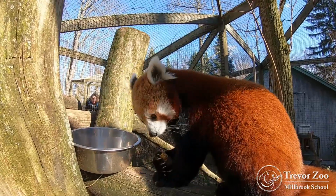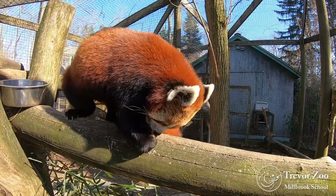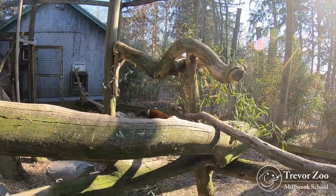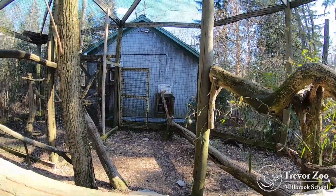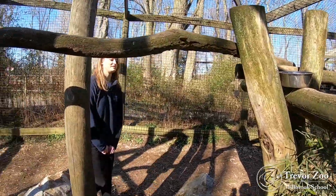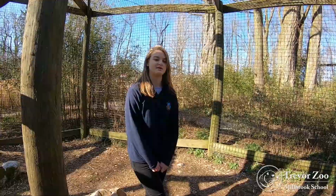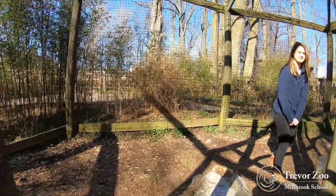How old are they and what is their lifespan? So Barry is currently 10 and Zhu is 7. Our oldest panda right now is Cyril. He lives off exhibit and he's 18. Typically their life expectancy in the wild would be around 10, but they could live into their mid-teens in captivity. And Cyril's one of the examples of an older panda.